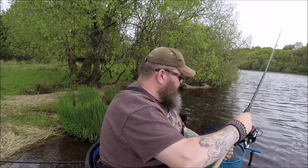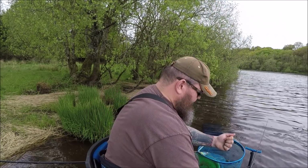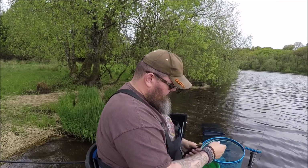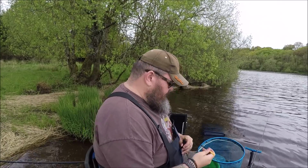Nope, I don't need to swing it. I don't need to be putting my landing net in the water. Yes, I know. Feeding worms get perch. My pike friend is back again.